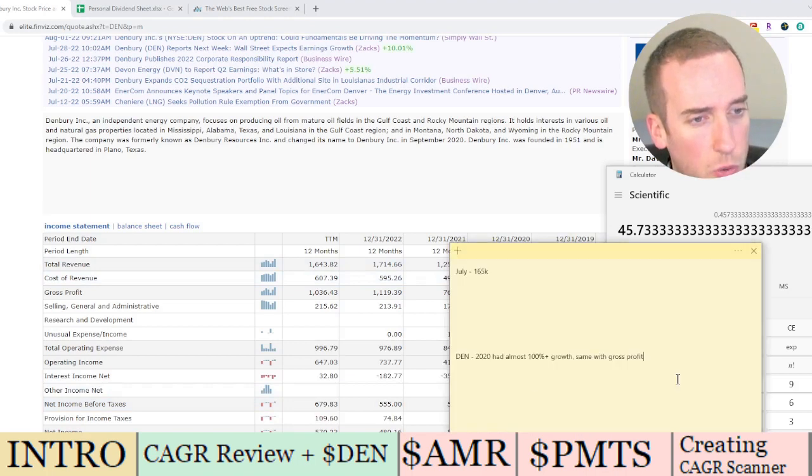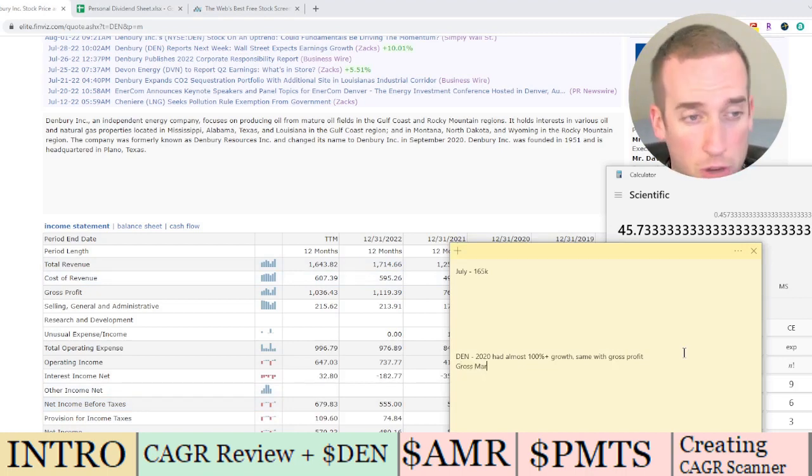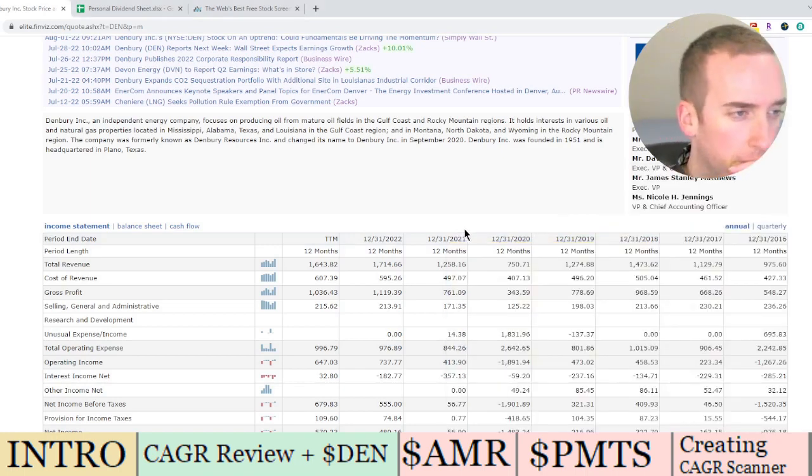above 60. So we're going to put gross margins over 60%, greater than 60. I don't know what I'm doing. 6 plus. Okay. Because what I'm trying to do is create a filter to find this kind of stuff.